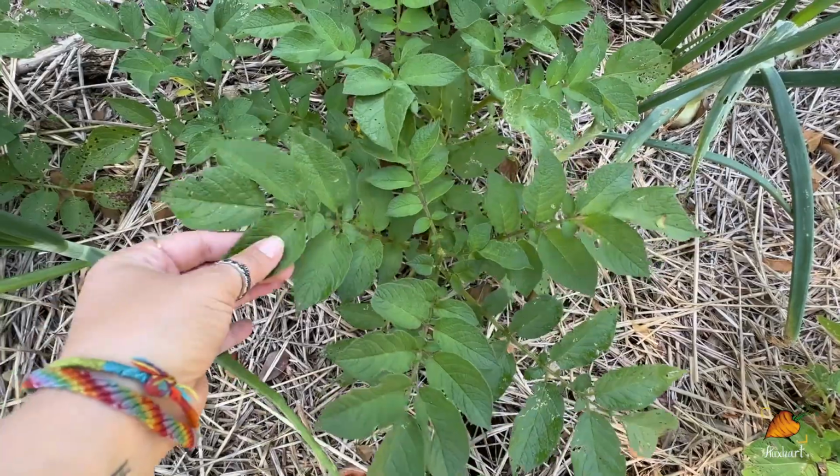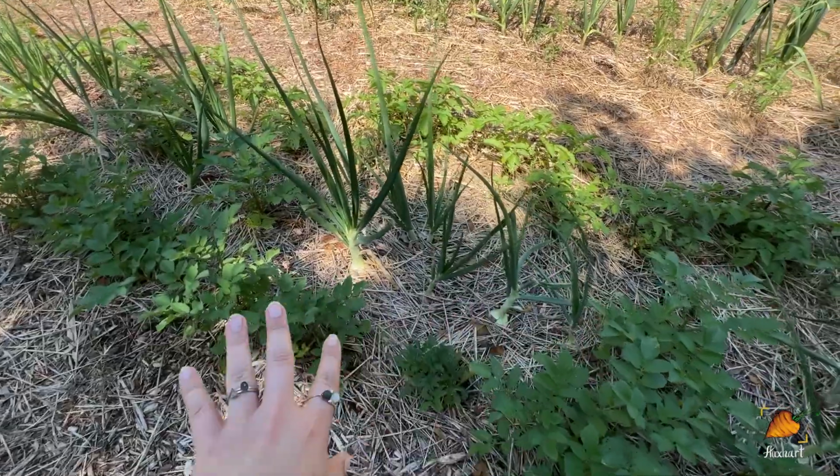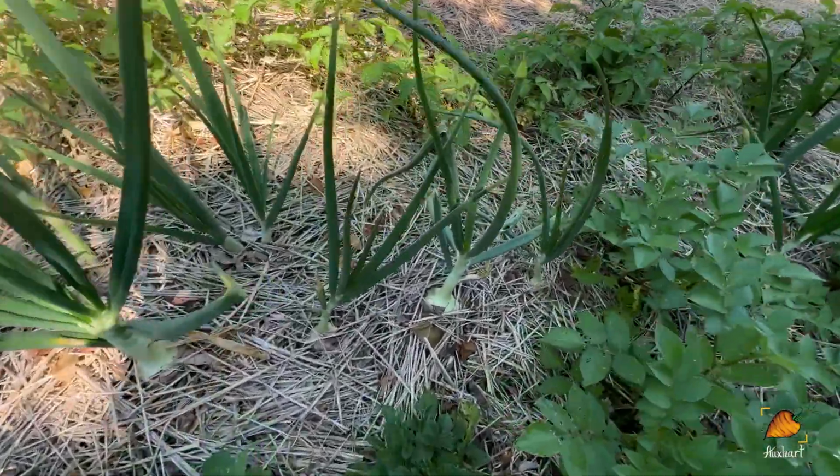Potatoes, the way you know when to harvest them is you wait for them to flower and then they die back, and then it's time to harvest your potatoes from underneath them. And the fact that they're already flowering, or starting to, means that we are not too far away from harvesting our potatoes. The onions in this area are also bulbing up really nicely.